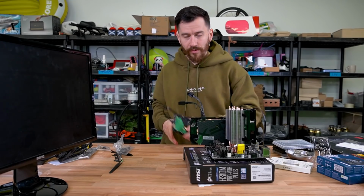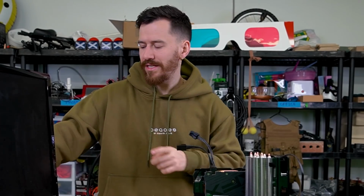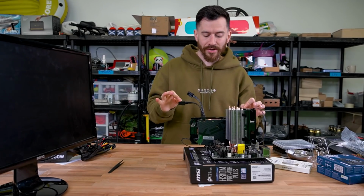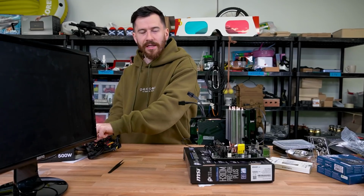We got everything back in. We added the hard drive and it is time. Well, it's almost time to test it out, but we've got to plug in all the power supply parts, and then we're going to test turn it on before we actually put it into the case. So let's get plugging in.